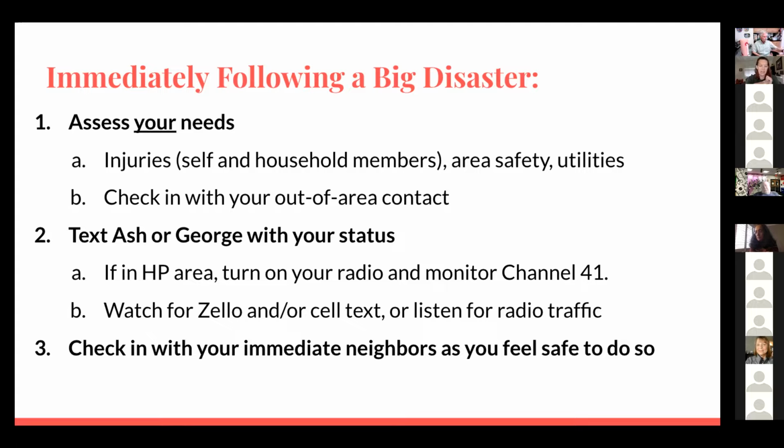with CERT, and we'll let you know if we've got an activation number from the city. If Campbell Police sends that out, then we will forward that to everybody else and we'll give you directions on what to do. That's what I believe all the leaders will probably be doing, is that they'll get the notification and they'll disseminate it to the team. And then at that point, check in with your immediate neighbors as you feel safe to do so.